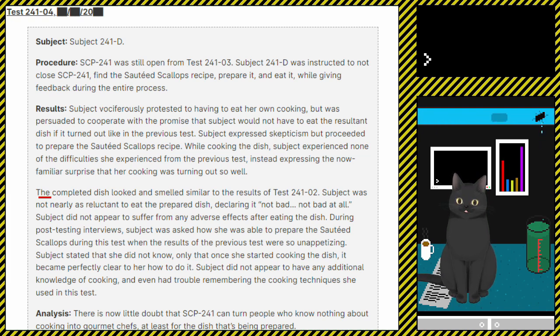During post-testing interviews, subject was asked how she was able to prepare the sautéed scallops during this test, when the results of the previous test were so unappetizing. Subject stated that she did not know, only that once she started cooking the dish, it became perfectly clear to her how to do it.